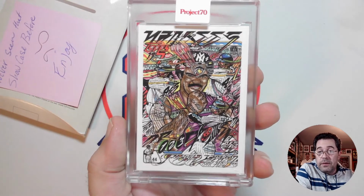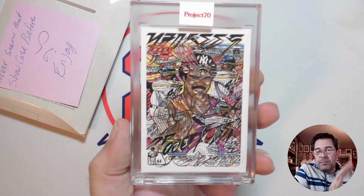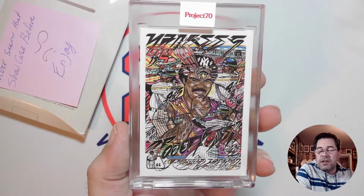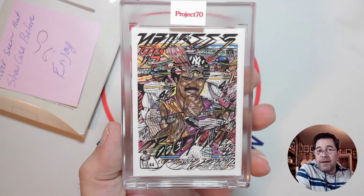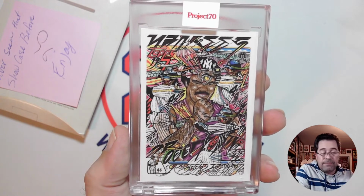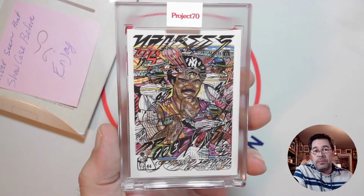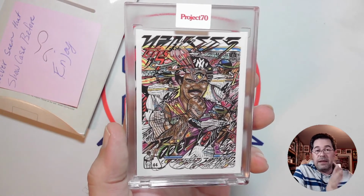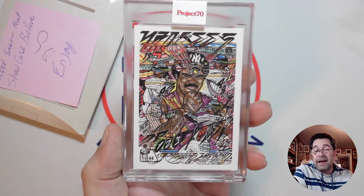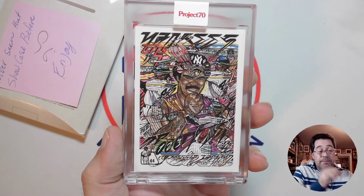That's a cool one. Yeah, I don't say these Project 2020 and Project 70 cards are my thing, but that's a pretty cool image. And in fact, I have met Reggie Jackson before at a card show. I didn't really go up and shake hands, but yeah, got to be around him and stuff. And I always liked him when I was very little. I'll quickly tell the story.